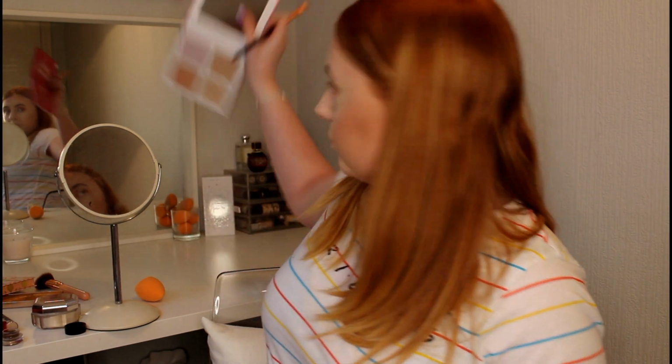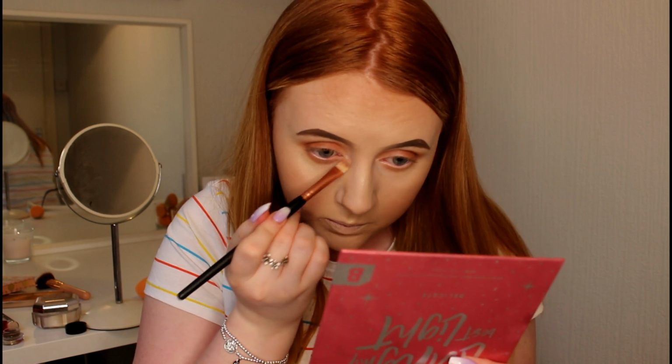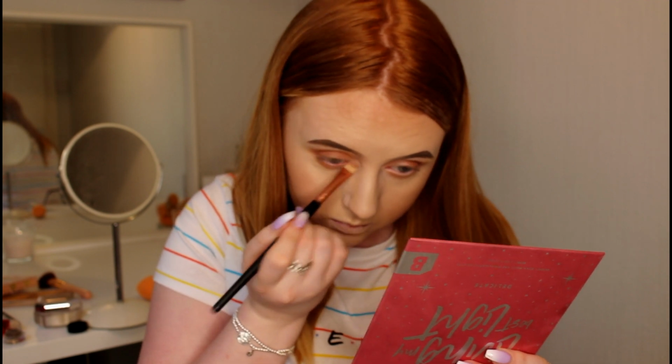I'm just going to go back into my Beauty Bay highlight palette and just take some of the lightest gold shade. And I'm going to pop that in my inner corner just to give us a nice glow. Oh shit, that's bright. I'll put on a wee bit of mascara now.